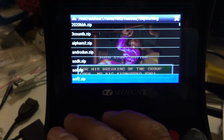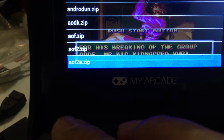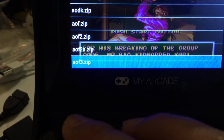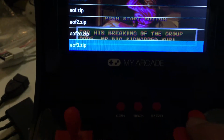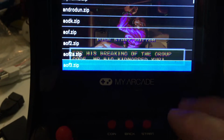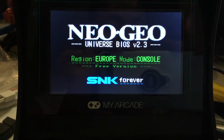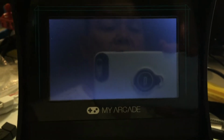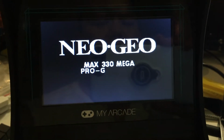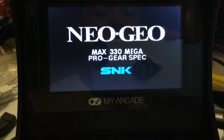So that's Art of Fighting 2. I don't know what the difference is, but this one still worked, though I'm not going to click on it because I think it's an Asian version, but it played the same. So I don't want to spend every hour trying every game. If they're the same game, I'm just going to load the one that's different. But believe me, I did test every one of them.